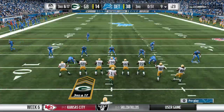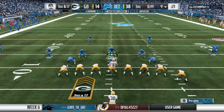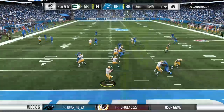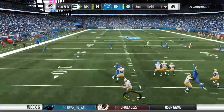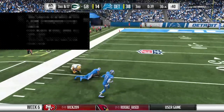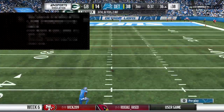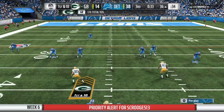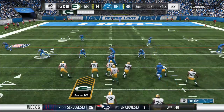Yeah, I wouldn't be surprised to see them run the ball here just to try and get some space. And instead, they want to throw it off play action, going for the deep ball. And that is caught. Ooh, he caught that. Oh, my, he pulled it in. Good catch. It's a big play for the Pack on third. 55 yards.